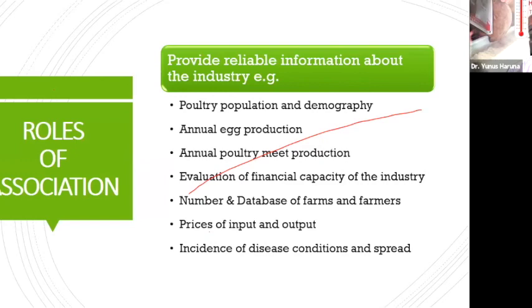the price of the raw material from various locations. And then it can also give us the price of the output in various locations. And then if there's any incidence of a disease in one particular area, the association can easily get information and can disseminate correct information as well.